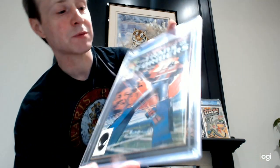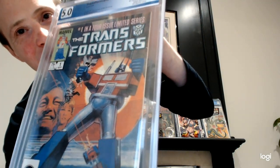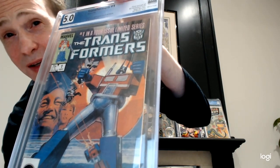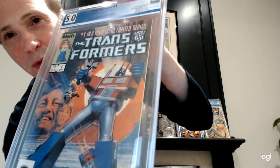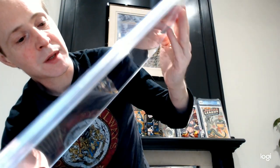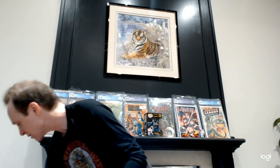Oh, and this is my Transformers #1. It's a low grade. I was hoping when I bought this, they said it was a higher grade. They said it was a 6. I'm kind of disappointed that it only got a 5. You can see it's quite a nice comic though, but it does have a lot of issues along the spine. So that's probably why I got the 5.0. Okay, so that's the first group of slabs.